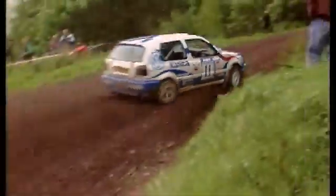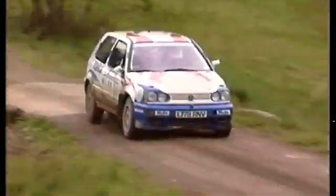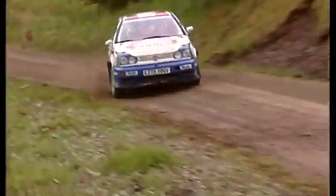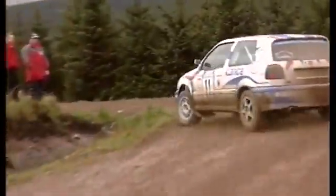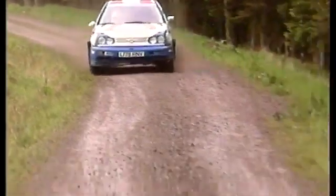Laukkanen was of course a major star in the BRC in the 90s, arriving on the scene with a bang in 1995 and so nearly winning the Scottish Rally with driving like this. And indeed he was leading the event until he crashed with only a few stages to go.